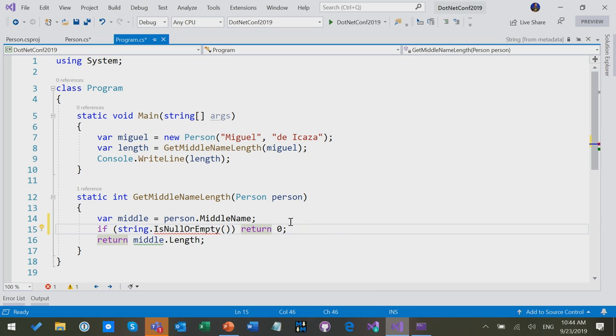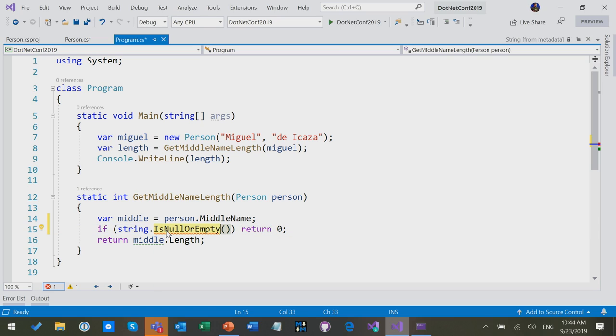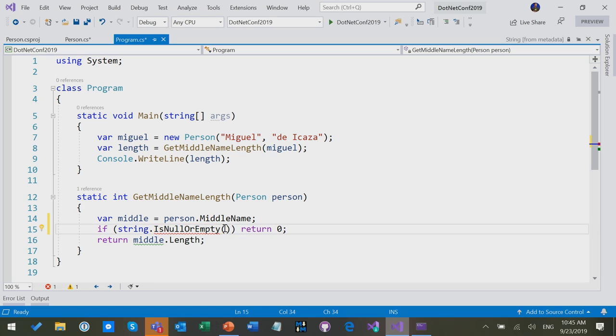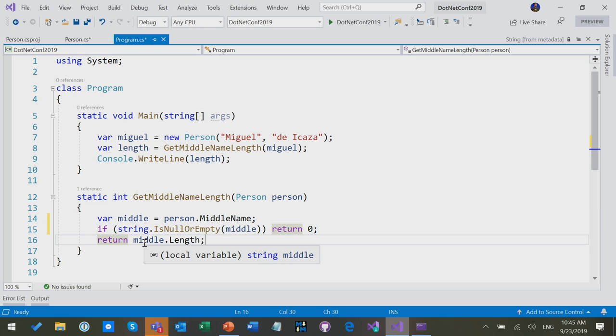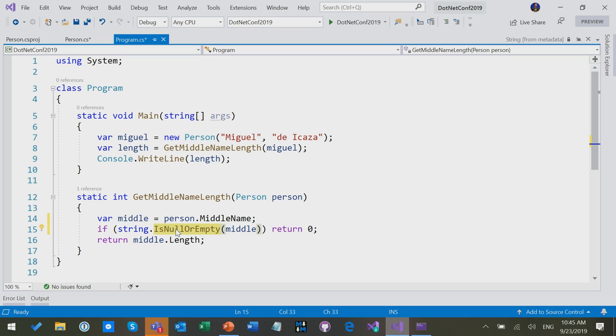What we see is, if string.IsNullOrEmpty, oh, I should pass it an argument. Of course, if the middle name is not null or empty, return zero. And what you see now is that the warning goes away. So somehow the compiler knows that when that method returns false, then the thing is not null.